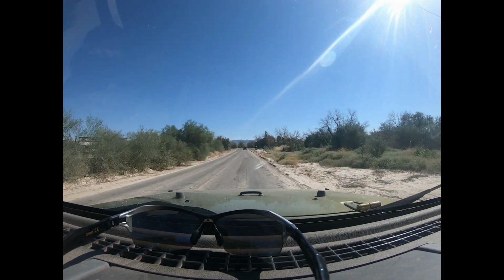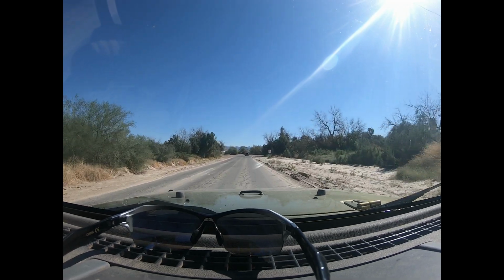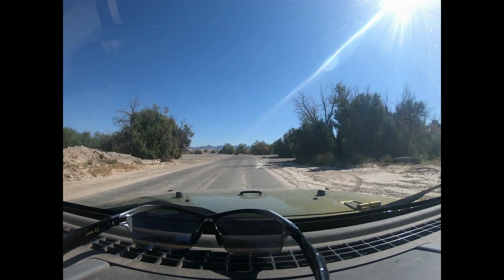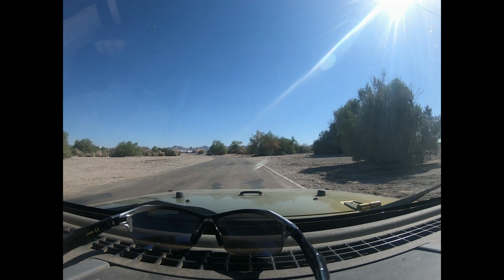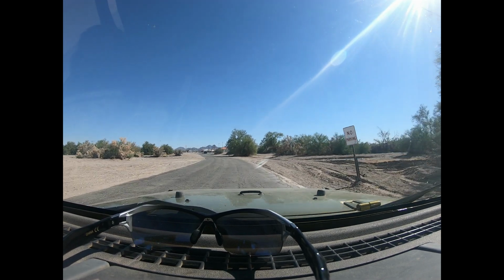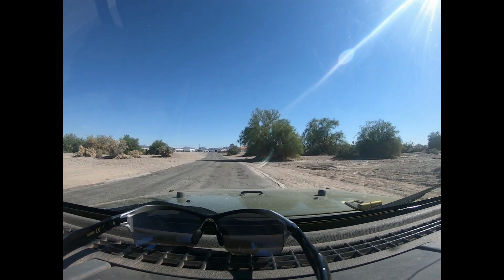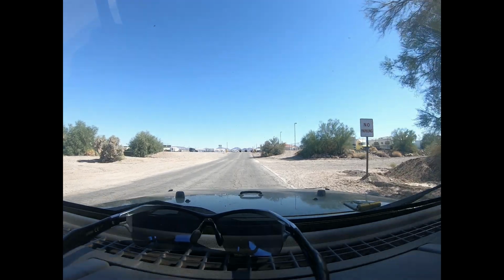Coming through Tyson Wash. And we had a couple times this summer, this was really flowing through here. This whole thing just fills up with water. And it doesn't even have to be raining in Quartzsite. It can be raining way down south somewhere, and then all of a sudden the water comes up through here, and it just comes through fast and furious.